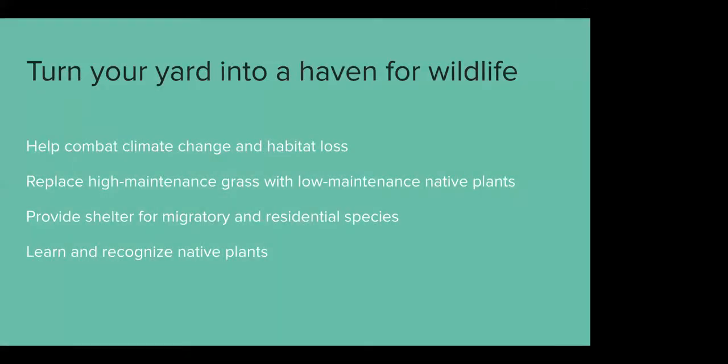And so for our topic today, I'm actually not going to be talking about raptors, but really about why it's important to have a haven for wildlife in your backyard. The first one is to combat climate change and habitat loss. Across most species, habitat loss is the number one contributor to population decreases. If we can set land aside for wildlife, we do a lot to help species survive and to offset a bunch of issues related to climate change.